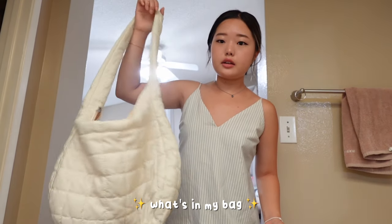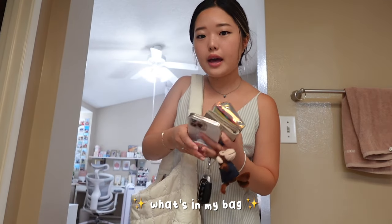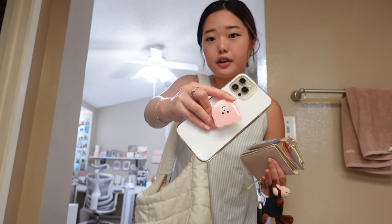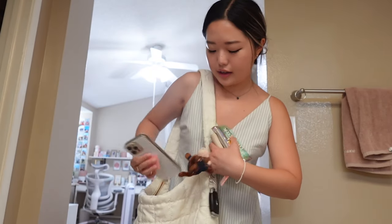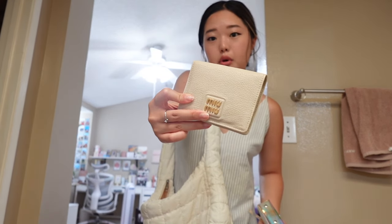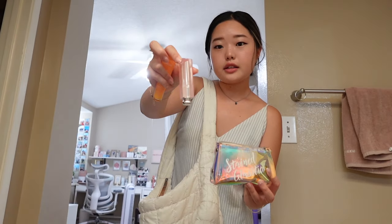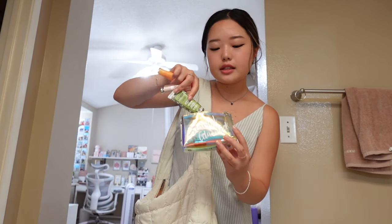I'm taking my little Yes Style bag, and I thought I'd show you guys what I put in my everyday bags. So of course I'm gonna put my phone, the cute little pop socket on it, my keys with this cute little Pepperdine monkey keychain, my Miu Miu wallet, a little pouch that I carry that has all my essentials like my Laneige lip balm, Dior lippy, lotion, etc.